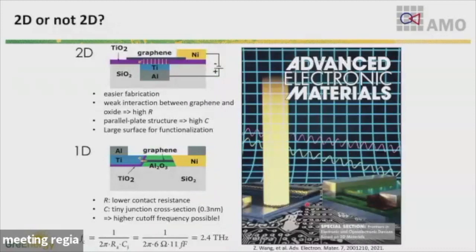I think I removed that slide with the IV curve, but believe me, we got a diode. It's rectifying, and the advantage of such a diode is this: in this kind of diode, you still get a parallel capacitor between the graphene and the titanium electrode, which in the end limits the frequency performance. But for such a one-dimensional diode, between the graphene and the titanium electrode it's only a point contact somehow, so the parasitic capacitance is really minimized.